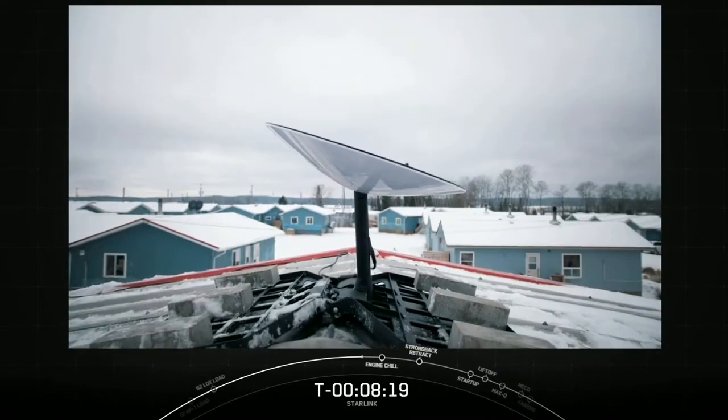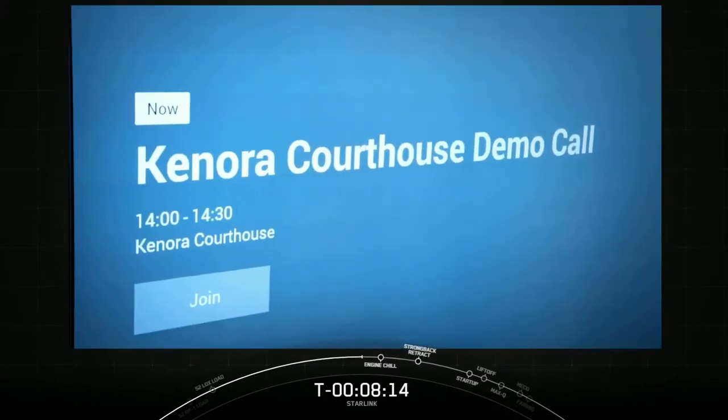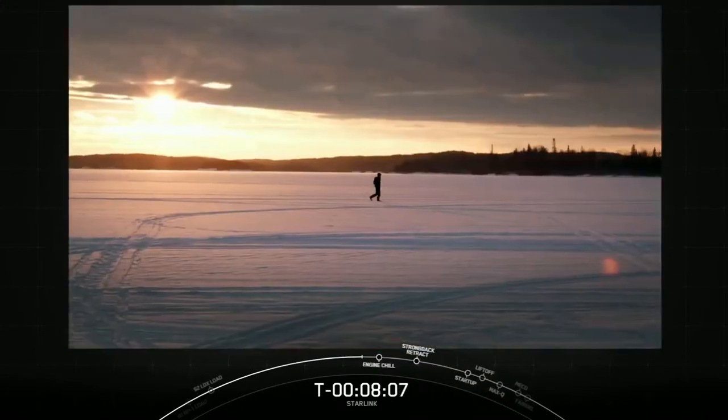This solution can be used for healthcare, for education, for virtual court purposes. Anything that you can think of that's done virtually in another environment or in another city can now be done in Pikangikum in a remote fly-in community.